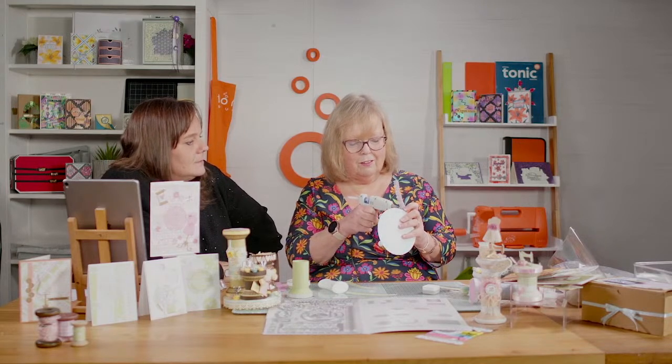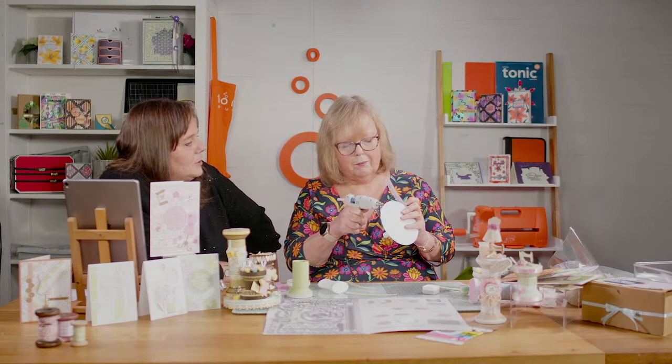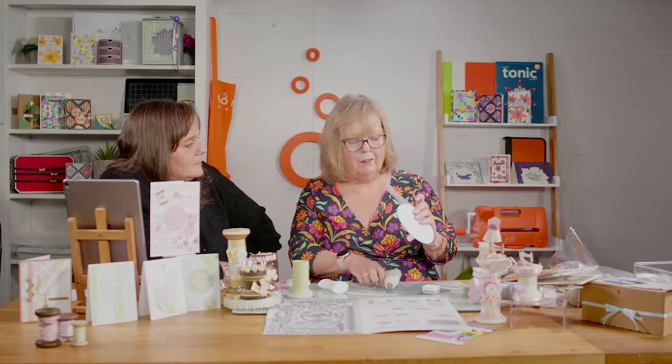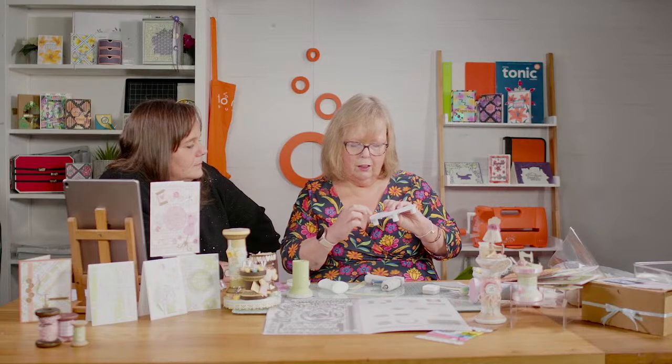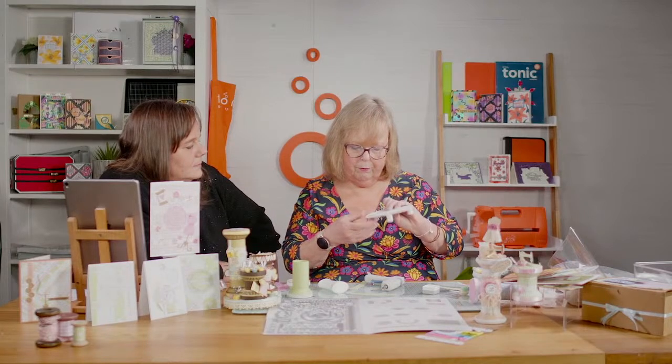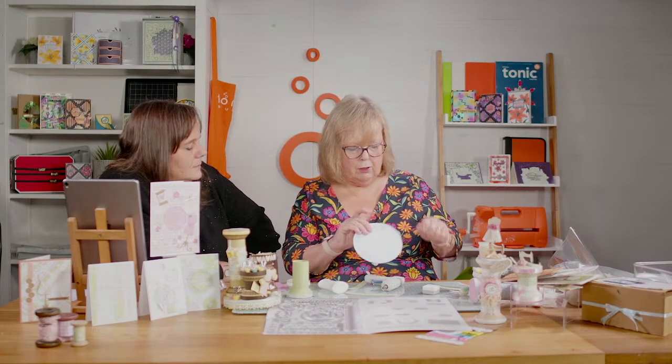Okay, so I don't think my glue is hot enough yet. I think I've been a little bit impatient, a little bit premature there. And I'm a bit messy with glue as well. So run your glue around. You can put a little lip on it if you want to, but you don't have to.